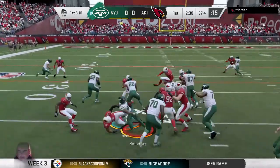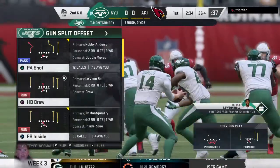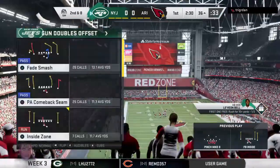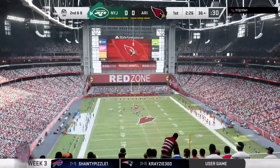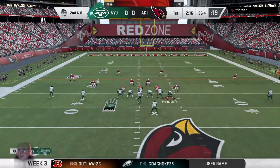The first carry here for Ty Montgomery. 2 yards on the carry there. It'll be 2nd down. They tried a quick hitter inside, but that one was swallowed up because what they're hoping, this big defensive lineman will take the bait and move laterally and open up a crease that they can run through. Didn't happen on that play.